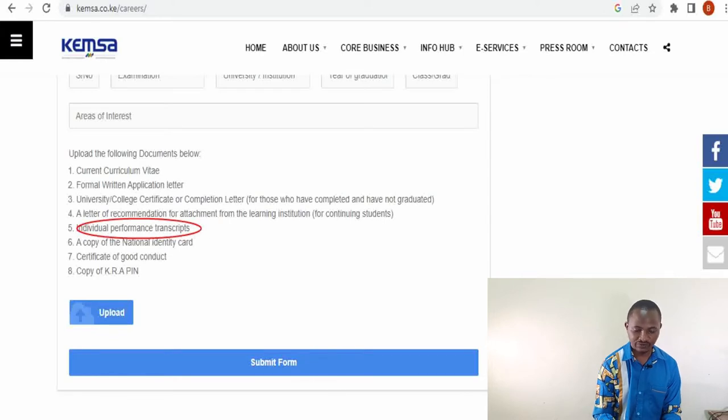If you're in your module 2 of study or in your third year in the university, at least you have a number of transcripts that you can upload. And as we had said earlier, you need to upload your certificate of good conduct. And at the same time, you need to upload a copy of your KRA pin. So you need to have those documents in readiness.